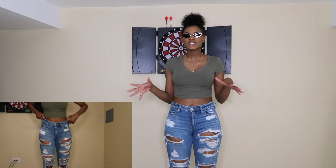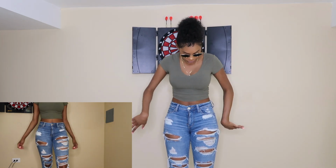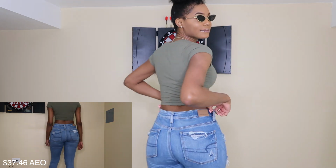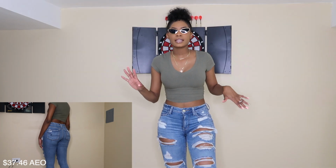Okay guys, so the first jeans I'm gonna be showing you are these jeans that I have on right now from American Eagle. They're super, super cute. They're ripped all the way through, and they make the booty look really, really good. As you guys can see, you're gonna have that little booty pop. These are the size 4.